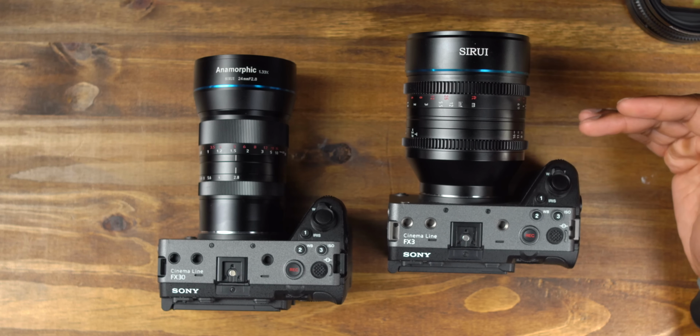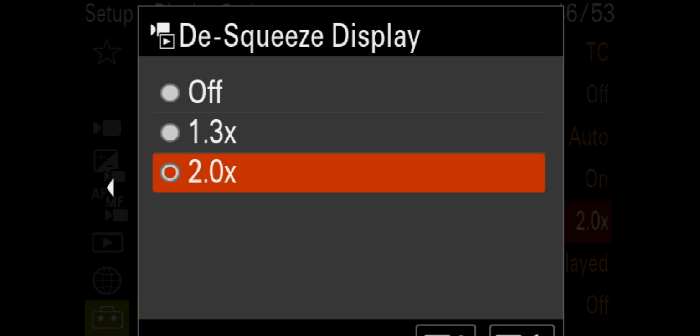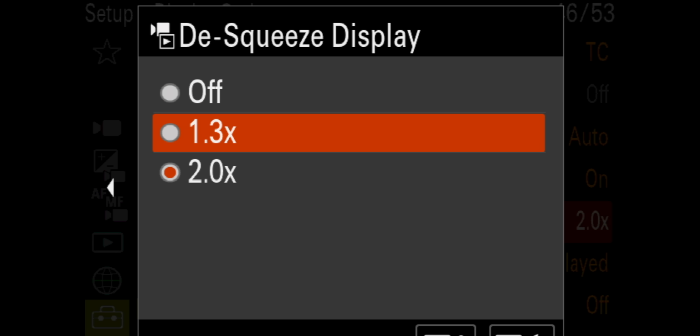So the first thing I want to talk about is anamorphic display in the camera, right? So now the FX30 and the FX3 both have an option to de-squeeze 1.33 times anamorphic and also 2 times anamorphic in camera, but there's some caveats, right? First of all, this is only a display, so this does not cook in your final ratio into your footage, which means once you pull your footage off the camera, you still need to de-squeeze it in post. So this is only a display.